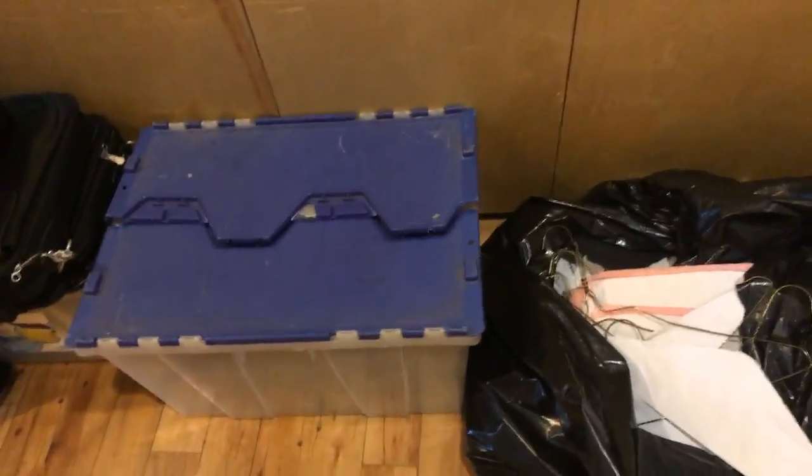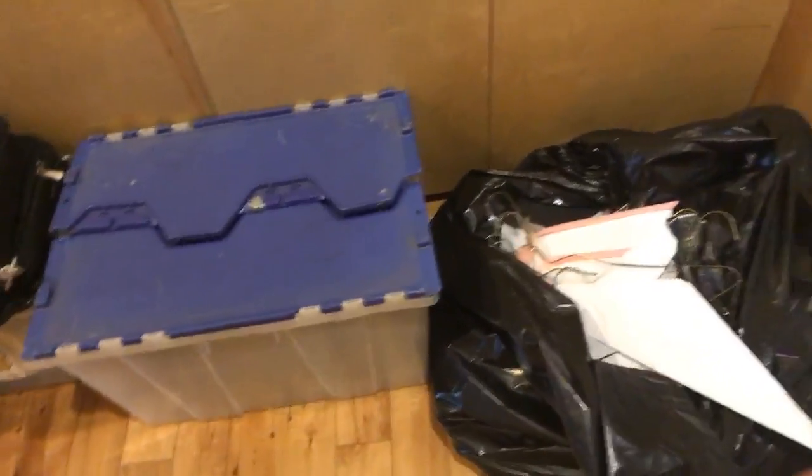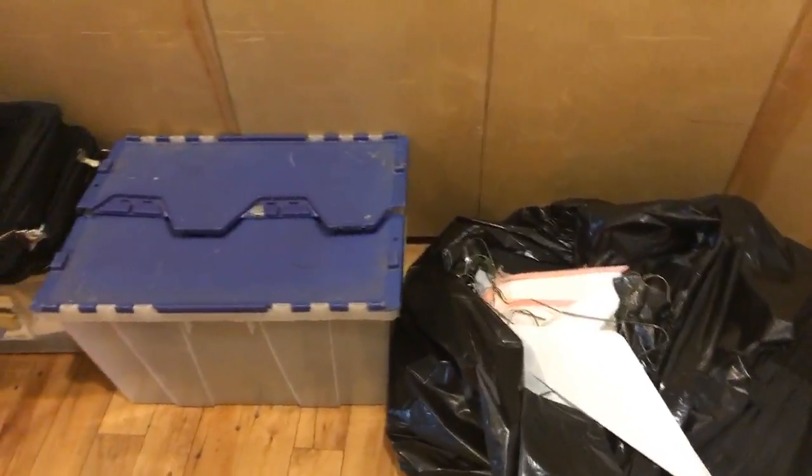Of course, this trash bag is filled with what was inside the file cabinets. All these folders and papers. I mean, it was nice going down memory lane, keeping the things you want, but letting go of most of it. And that's what this trash is.